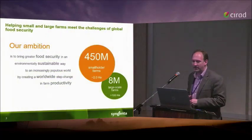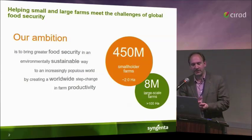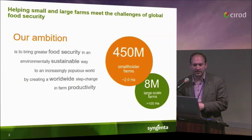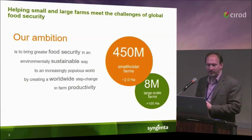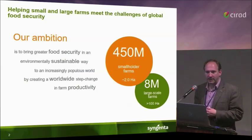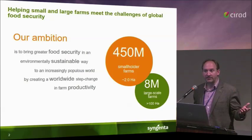So first of all, Syngenta is a seeds and crop protection company, essentially. Our ambition is to help all farmers around the world meet the challenges of food security. As a consequence, we're a very large, very global organisation. We do R&D in many countries around the world.